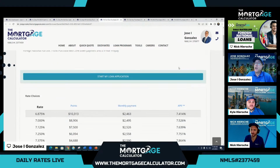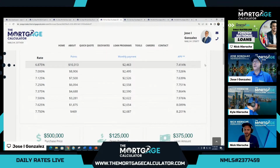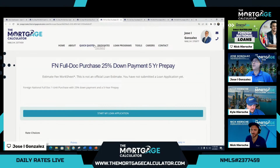Now, full doc with a 5-year prepay, and all of a sudden, look where we go. And I did confirm that in this option, foreign national was an actual option, because it looks so good. I clicked into the matrix, and this is possible. Amazing. 7.75, the lowest cost option, and recently unheard of 6.875. Wow, at around 2.9 points. So all of these rates are within compliance levels to be able to be offered. Right. So again, this was our 5-year prepay.